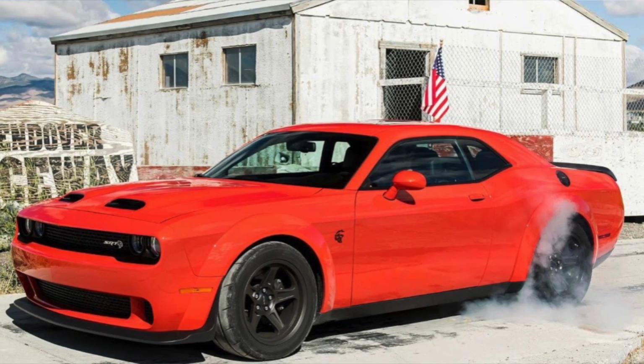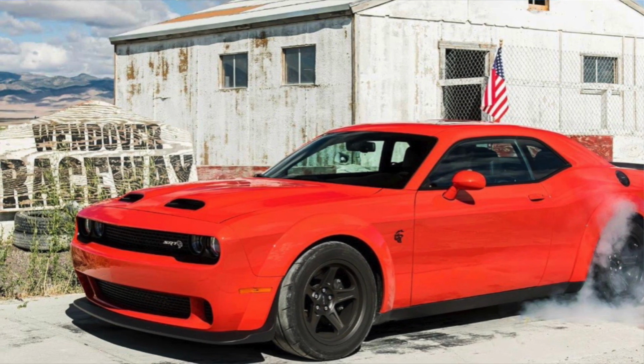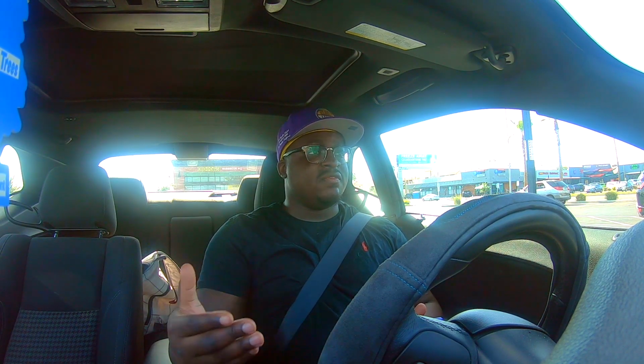I like the car, guys. I honestly think it resembles the Demon a lot. But I think it's going to be a little bit cheaper, and for most of these cars, I don't think they've dropped official prices yet, so that's why I'm not including it in the video, and I don't want to give you guys any wrong information.